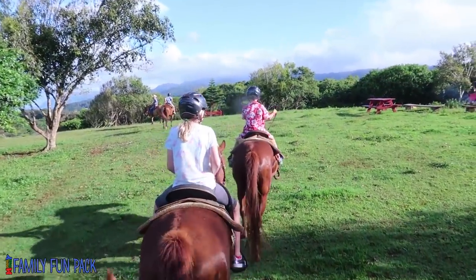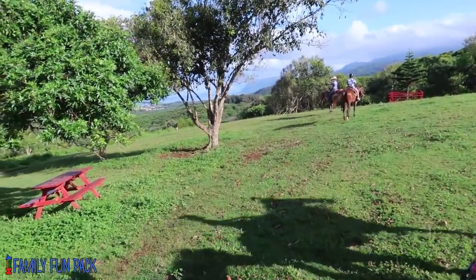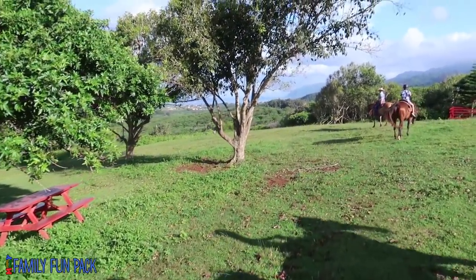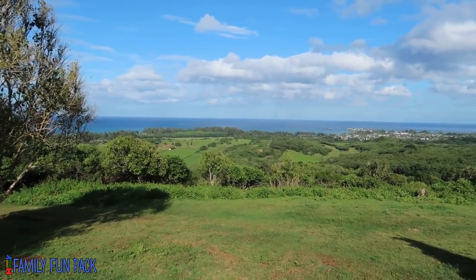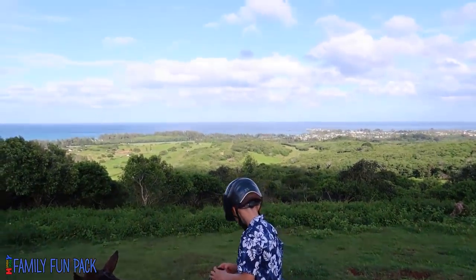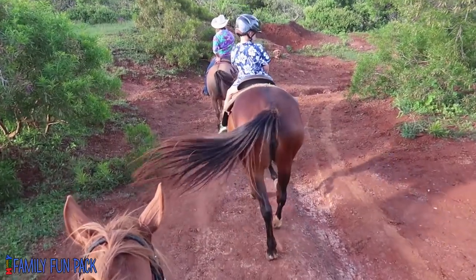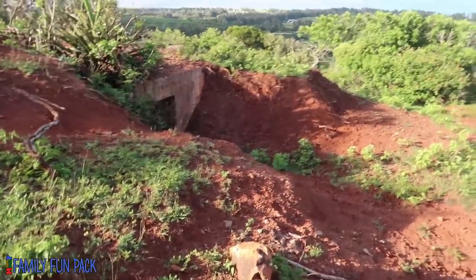Here we are. Oh, she's making a fire. Look at this beautiful view. What do you think of the view, Chris? It's super cool. So beautiful. The World War II bunker right here, pretty neat.